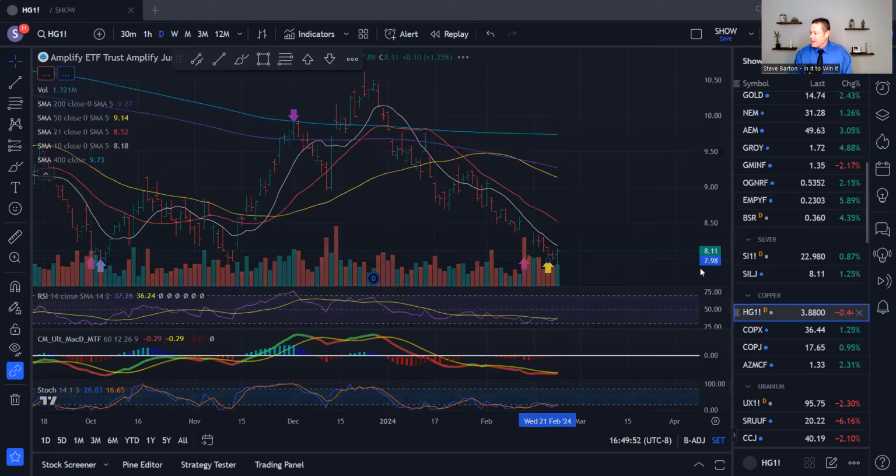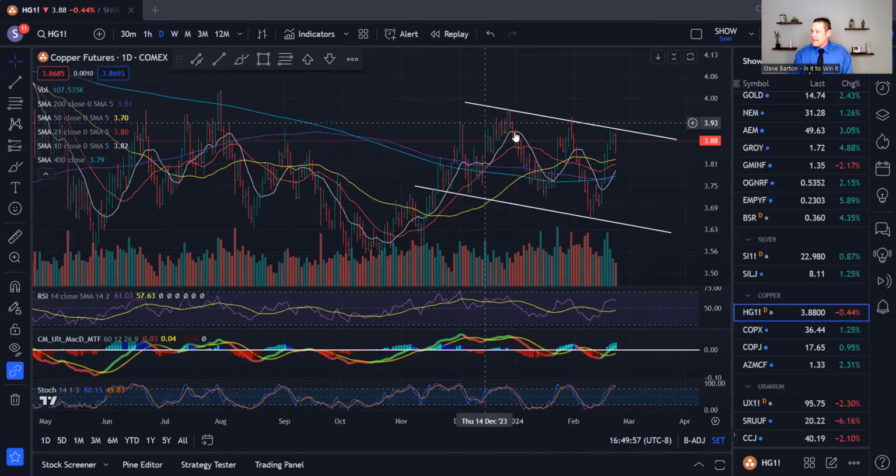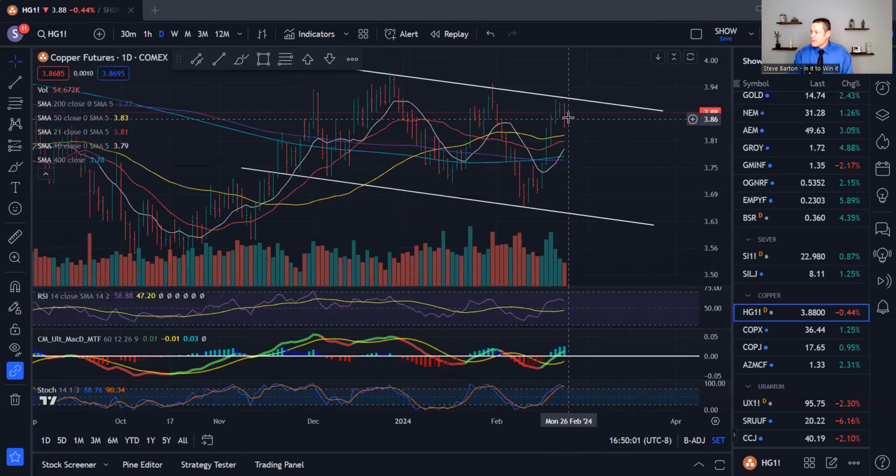Okay, copper is up 4% for the week. That's a nice change. Kind of trading in this little pattern right here, this little channel. I got a reversal bar there on Friday. I'm kind of biased towards the downside. Immediate support's going to be around $3.75. But until it breaks through this channel right here, it's kind of hard to tell one way or the other. When they get in these channels like this, it just kind of seems to do that Charlie Brown pattern.